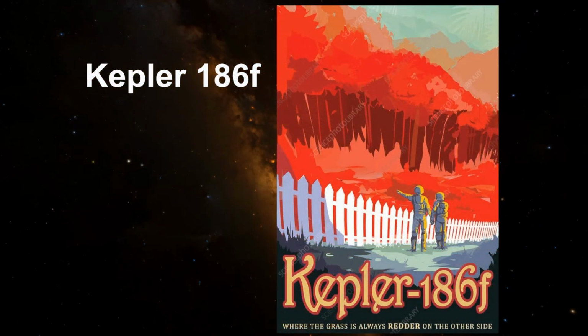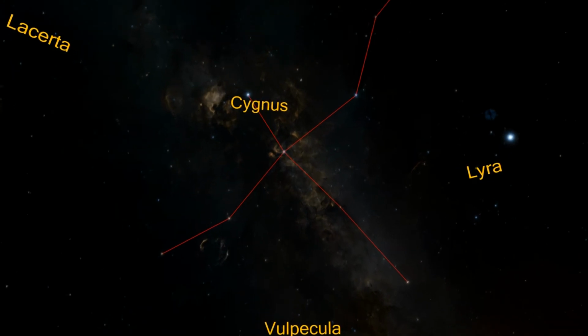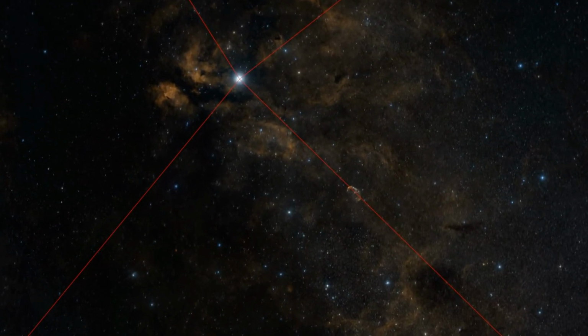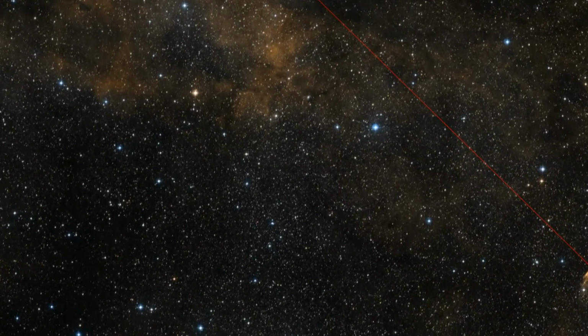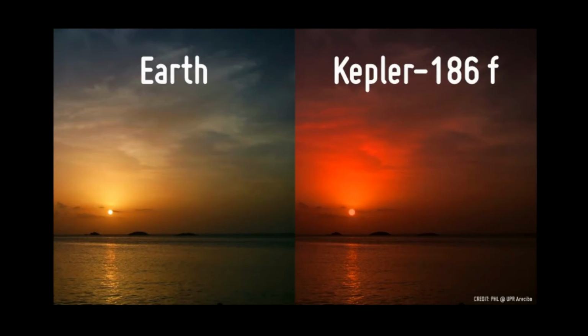But we'll move on to some places that are more comfortable for us, like Kepler 186f, where the grass is always redder on the other side. And Kepler 186f was announced as the very first near-Earth-sized exoplanet found smack dab in the habitable zone of a red dwarf star. It lies 490 light years away in the constellation Cygnus the Swan and appears to be very Earth-like. So if you were standing on the surface of Kepler 186f, its star would appear 30% bigger in the sky than our sun does here on Earth.